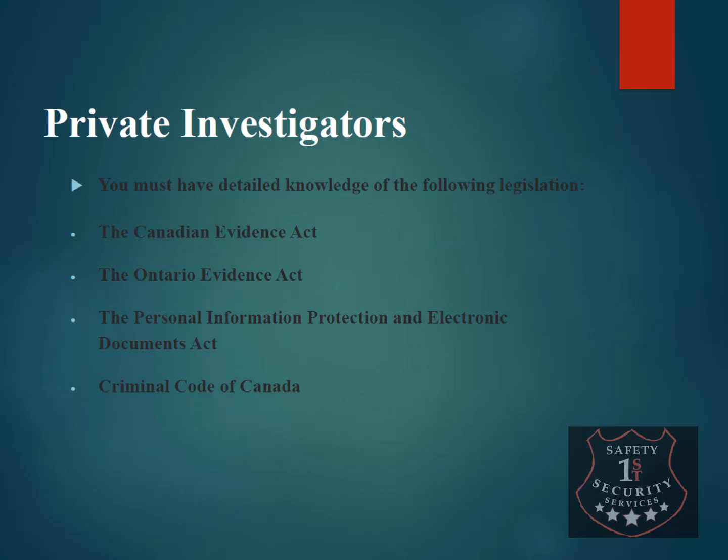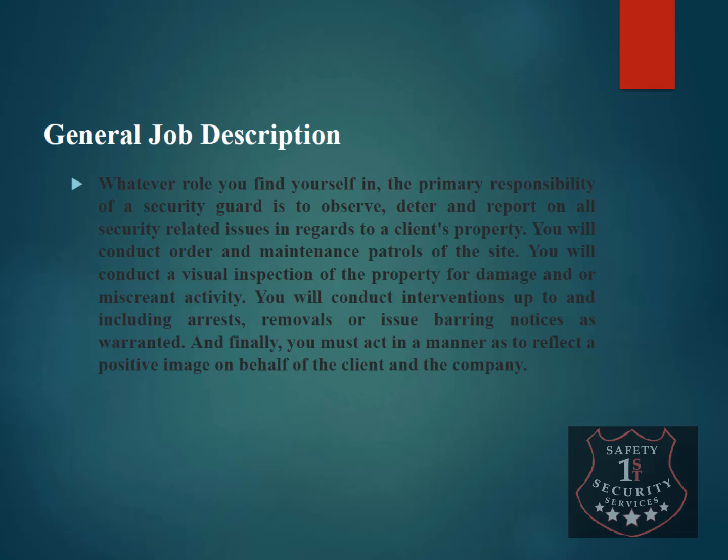Private investigators. You must have detailed knowledge of the following legislation: the Canadian Evidence Act, the Ontario Evidence Act, the Personal Information Protection and Electronic Documents Act, Criminal.